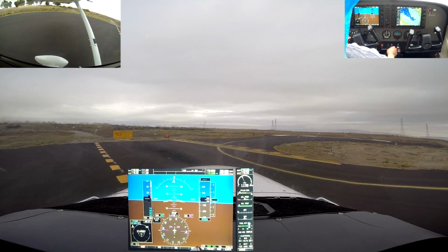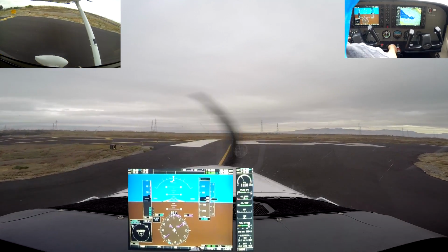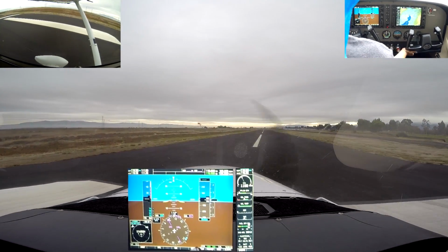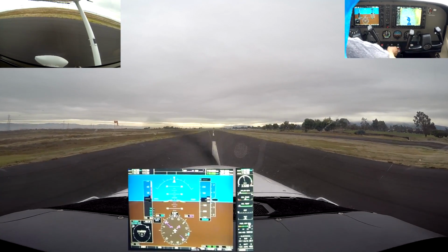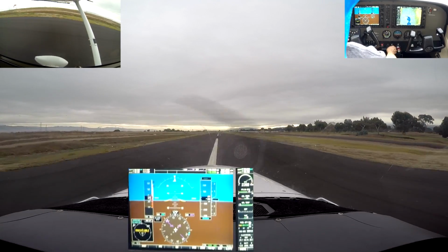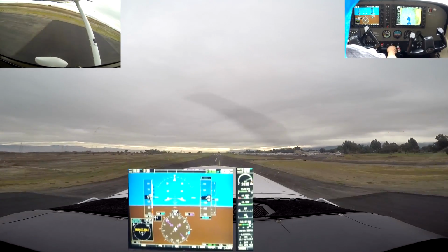I see one guy in the pattern. Optical illusion, but he's Tango Alpha, okay. Number 1, runway 13, clear for the option. Make sure it's on the ridge. 13, clear for the option, Tango Alpha. Cessna 072, lights are on, fuel on both. Runway 13, clear for the option. Number 2, runway 13, clear for the option. Full power. Waiting for 55. And rotate.